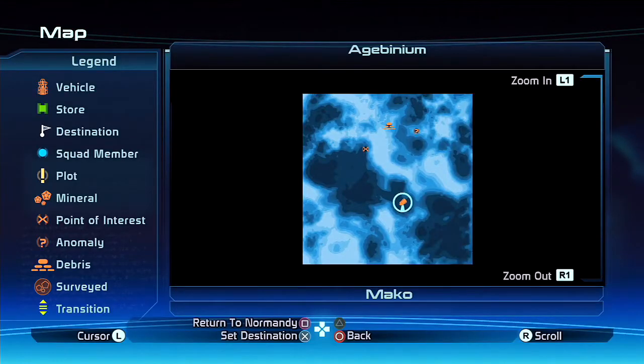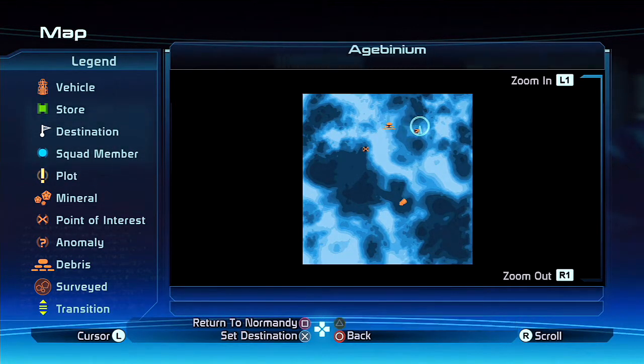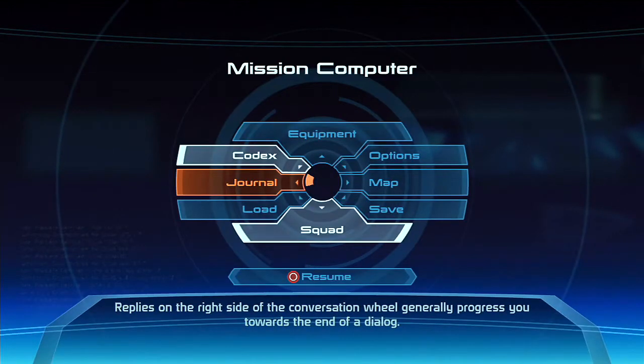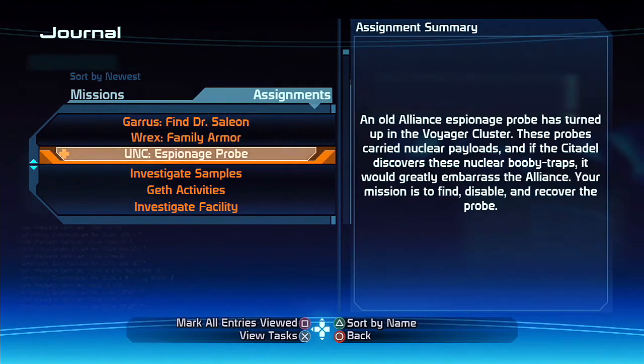Okay, let's see. Where are we going? We are looking for a probe. This is an Alliance homing beacon, which most likely means there's a probe there of some kind. It might be what we're looking for. Debris and an anomaly. Now, I wonder, is that the mission that we had in the Voyager cluster? Let's go find out. Espionage probe. Yeah, because this was where that one investigation was, right here.